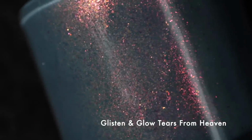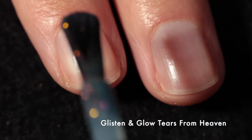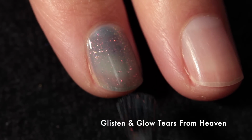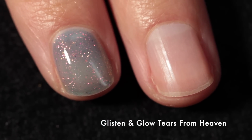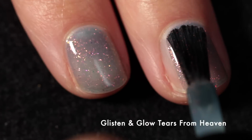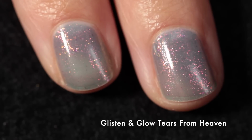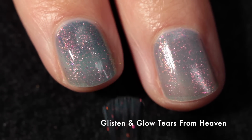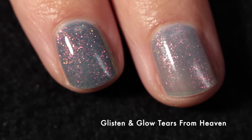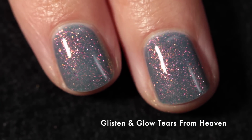Next up, we have Glisten Glow Tears from Heaven. And this one is described as a dark gray base with deep teal undertones loaded with color shifting shimmers that shift pink, red, orange, yellow, and green. And there's a story behind this one, which is that Jill, since she was very little, has always had the same recurring dream of dark clouds in the sky, rain pouring down with rays of light peeking through in various colors. And her mom would always tell her, "Don't worry, honey, they're just tears from heaven from loved ones who have passed on." And then this polish is a tribute to all of those who have lost a loved one.